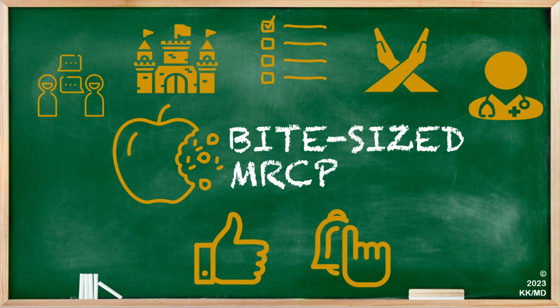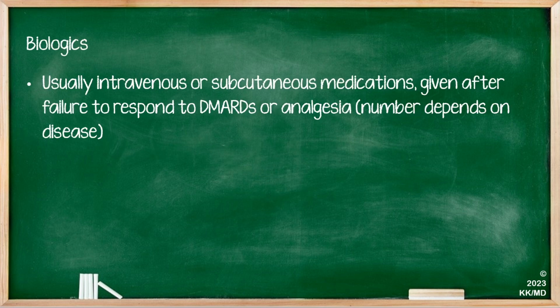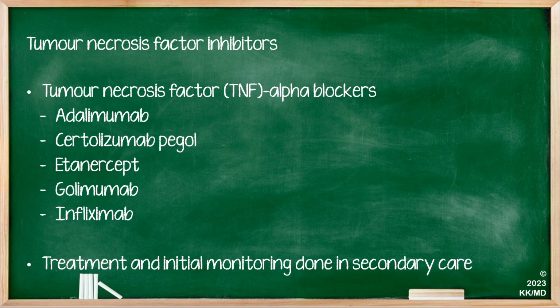Now, without further ado, let's get into today's topic, which is Treatment of Rheumatic Diseases for MRCP, Biologics. Biologics are usually given intravenously or subcutaneously, and they are given after failure to respond to DMARDs, which we discussed in the previous episode, or analgesia, and this depends on the disease, and that includes the number and the type of drug that has gone beforehand. For example, in axial spondyloarthritis, a patient will have tried 2 different non-steroidal anti-inflammatory drugs before being considered for a biologic therapy.